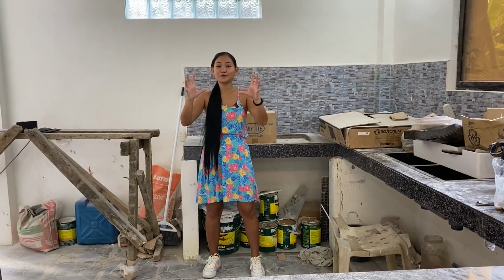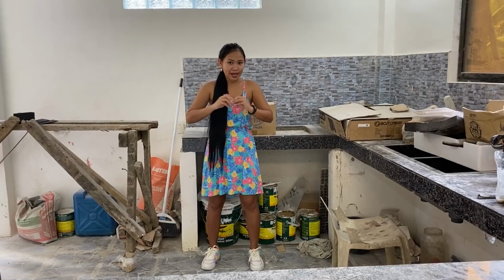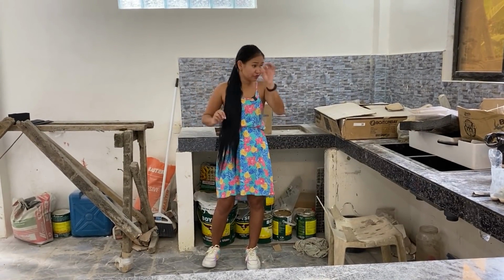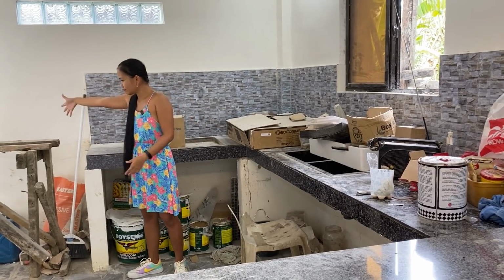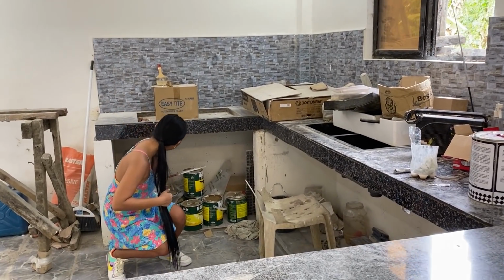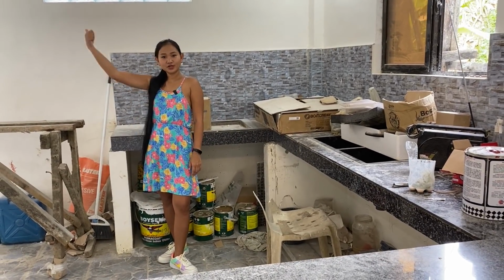Also guys, some Filipino homes don't have a lot of power outlets. So I asked my electrician to put outlets everywhere, every corner of the house. And even here in the kitchen area, there's an outlet over here, an outlet over there, and a dedicated outlet for the fridge. And I also have somewhere down here for the stove. All right, so now let's go to the bathroom.